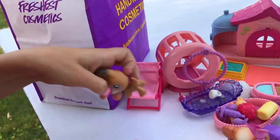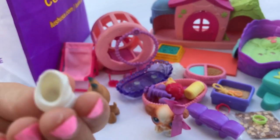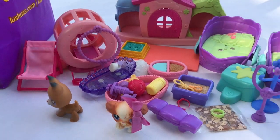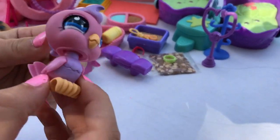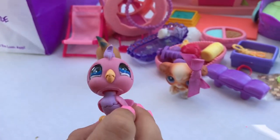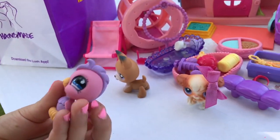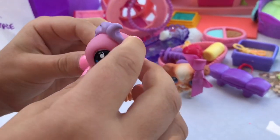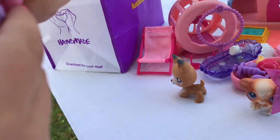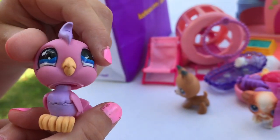Wait. Sorry. So then I got this little thing. Cast. Then I got this bird. It's really creepy. This is my first ever bird. This is my first ever of this kind of bird. I have birds, but yeah. It's weird.